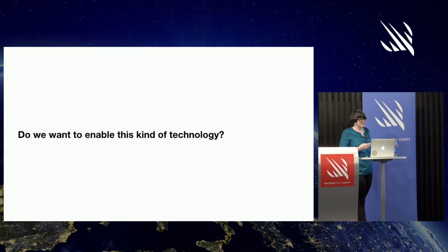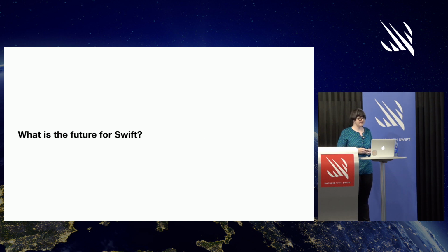So do we want to enable this kind of technology? Is this the future that we want to create? Do we want to alienate people? Swift is still relatively new, but it's changed a lot over the past few years thanks to the community involvement. And I want you to spend a moment thinking about what you think Swift will look like in 5 years. Don't just think about the language, but what will the community look like? Who will be sitting next to you at conferences? Where will Swift be used?